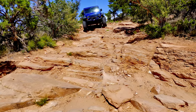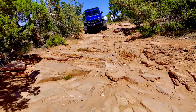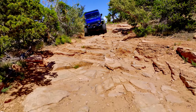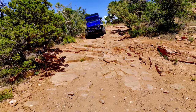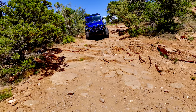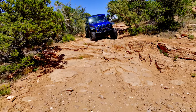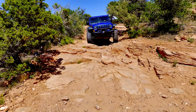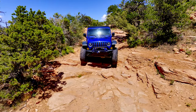Like I mentioned, everybody else that we've seen today has turned around, but we are so glad we kept going, because if you turned around, you missed a lot of really cool obstacles. And this one, we got a little tippy here, got a little tippy, but Katarina drove through it like a champ, and we just kept on going. But this is what you find the further in you go on the trail. Just more cool obstacles.